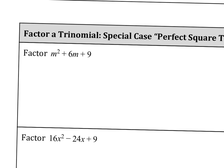So we call this one a special case because it's a perfect square trinomial, but really, there's nothing about it that's different unless you start to recognize a specific pattern. So we're going to approach this the same way, meaning I'm going to notice that I'm trying to factor this thing, so I'm trying to find two things that multiply together to give me this as an answer.